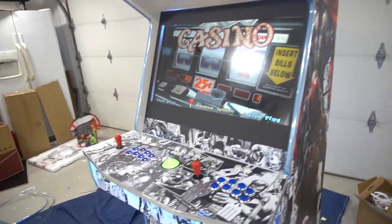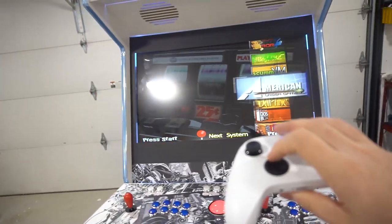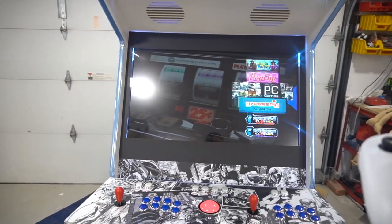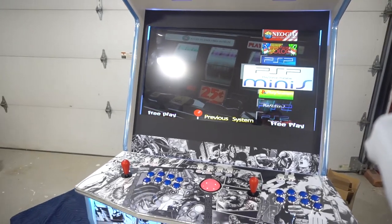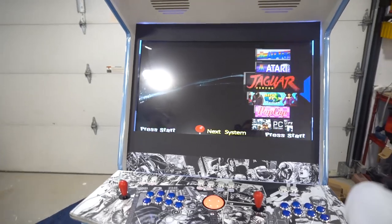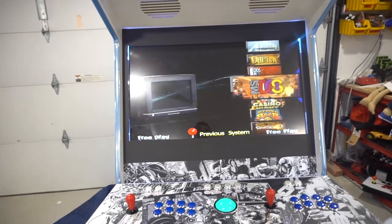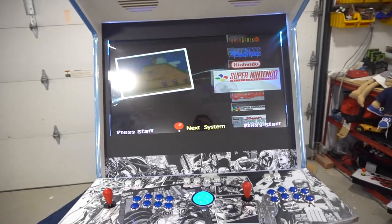So again, I don't have the buttons wired up, so I'm basically just using my Xbox controller. Again, this is my personal Hyperspin setup. This is the ultimate gaming console, 40 terabytes for the test on this, PS3, Nintendo Switch, and such. But the biggest thing is that I'm gonna load up some Street Fighter 5 and we're gonna play.